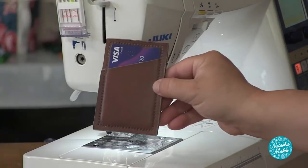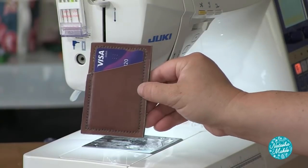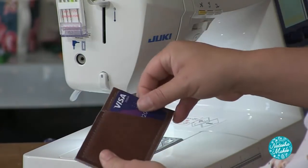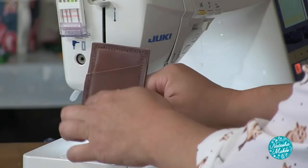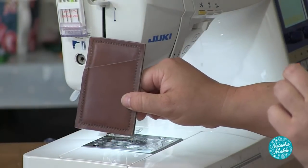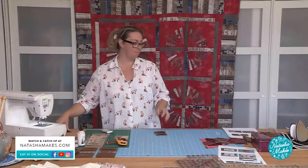Do you want to show it? There we go. We'll go over there. Get this one. I'm excited for this. Complete with card. No, it doesn't come with Michele's debit card. So this is just, I'll turn that over, a simple single card holder. Genius. Now, this was inspired by your husband.